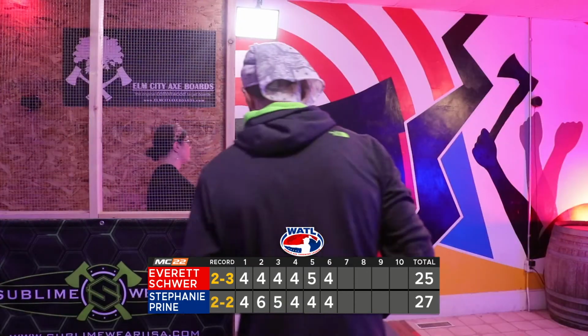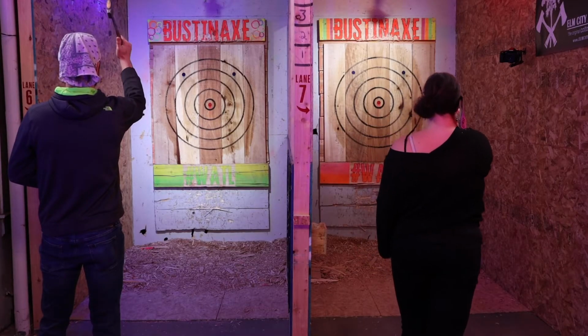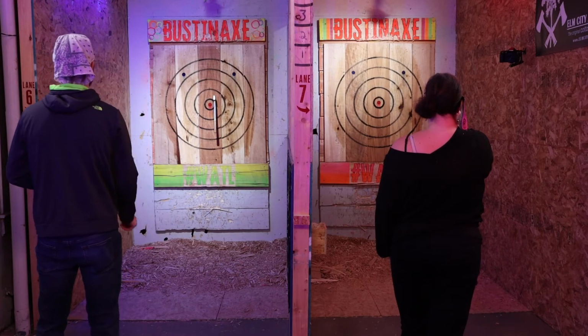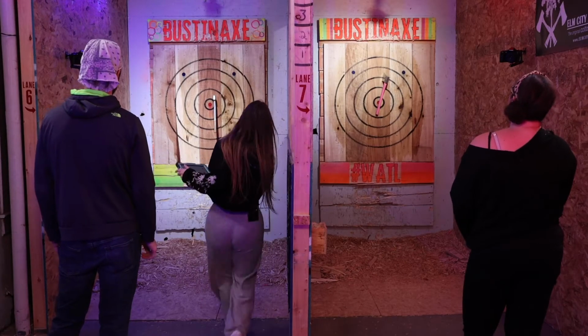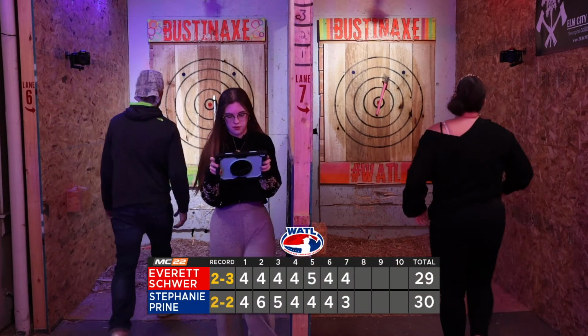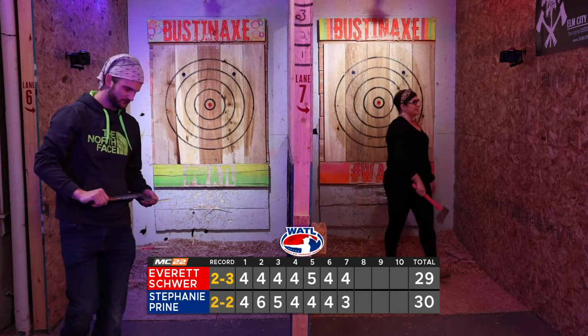Yeah, we've got a good one brewing here. It's a 2-point game, 4 throws to go. Stephanie's axe, the pink lady, showing up here tonight with some impressive throws. Ooh, a 3, that is off the mark for Stephanie. And a 4 for Everett. So Everett Shurer gets within 1 on a mistake from Prine.